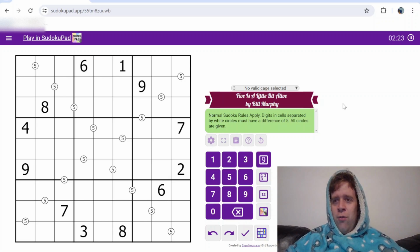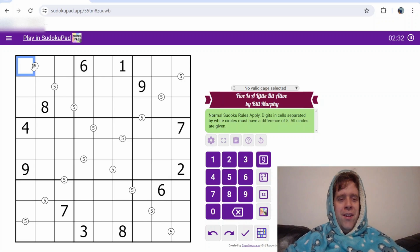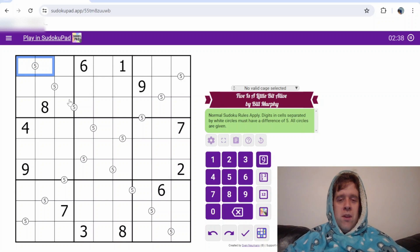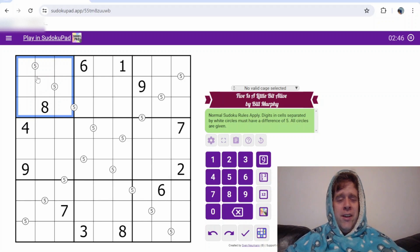But let's get into today's puzzle. So this is called Five is a Little Bit Alive. It's a play on a variant called Number 5 is Alive, but yeah, that's some real nerd hours. So, normal Sudoku rules apply. If you've never seen Sudoku before, I don't bless the algorithm. Bless your little cotton socks for staying around, looking at this 32-year-old man in a fluffy koala thing, going, I want some of that.